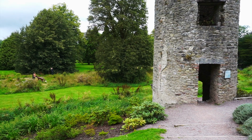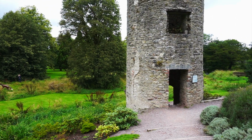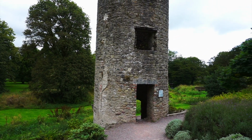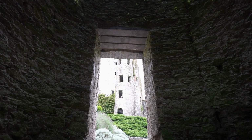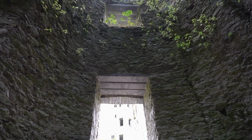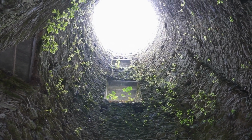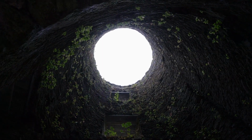A castle's watchtower acts as the first line of defense, offering an elevated 360-degree view from which encroaching enemies could be spotted miles away. Let's take a look inside. Wow, it's amazing to think these stone structures are nearly 600 years old, and they were certainly built to last. Just look how thick those walls are. In fact, the thickest walls of the castle itself are nearly 18 feet thick.